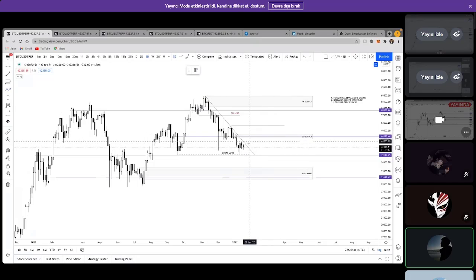You just have to be aware of where the important levels are and how you position yourself. So you cannot be talking in absolutes in trading. No one really knows what's going to happen. So just be anticipating the plays and expecting different scenarios. That's what's going to give you the edge as a trader in these markets.